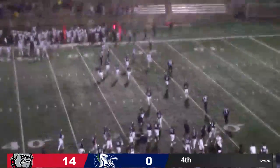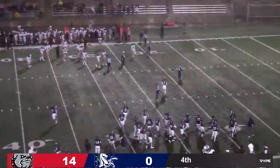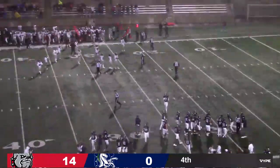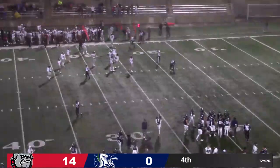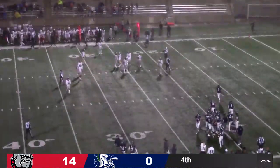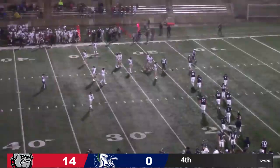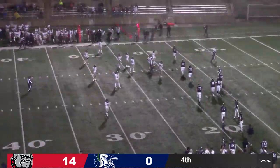Fumble recovery on the far side of the field. McNeil really needs this one. Christian Reyna with the fumble recovery, his first of the year. But again, this is now 13 fumble recoveries on the season for the McNeil Mavericks. They've been doing it all season long, and they now flip the script.